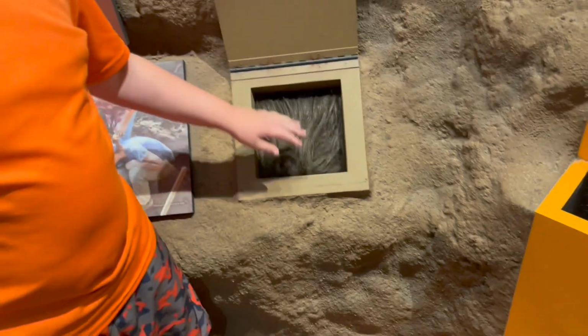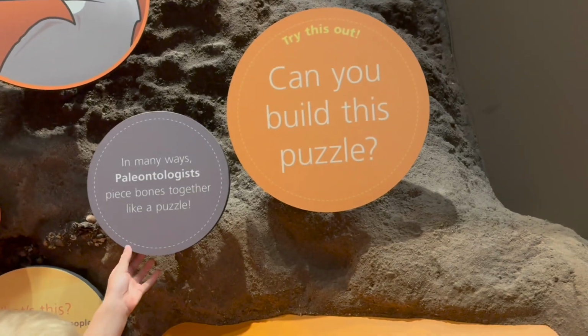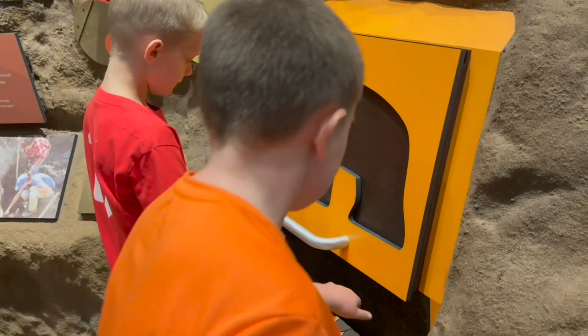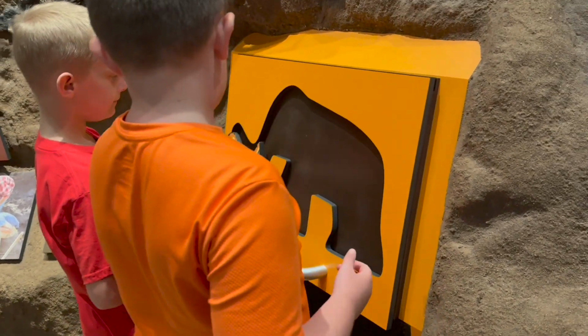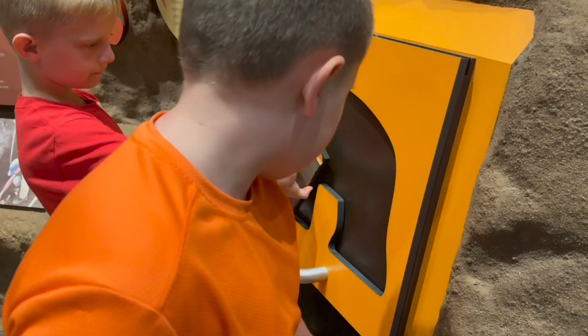That's what a mammoth felt like. Oh, it's a walnut. Can you build the puzzle of the mammoth? Build the puzzle of the mammoth. Okay. First piece done. That's a long piece.